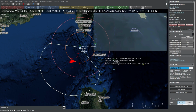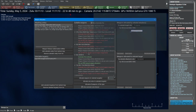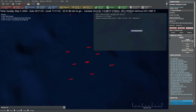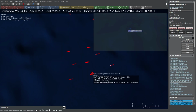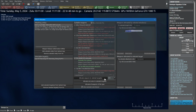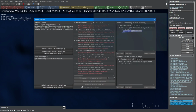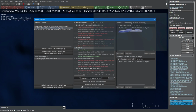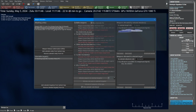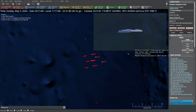So what we are going to do is unleash our bombardment. We're going to unleash 8 against each of the Chinese frigates, and we're going to fire about 20 each at the Type 55 destroyer. As in the previous video, we do want to fire a lot against the Chinese carrier. I'm going to fire 38 from that one, and we'll fire another 24 from this destroyer as well.